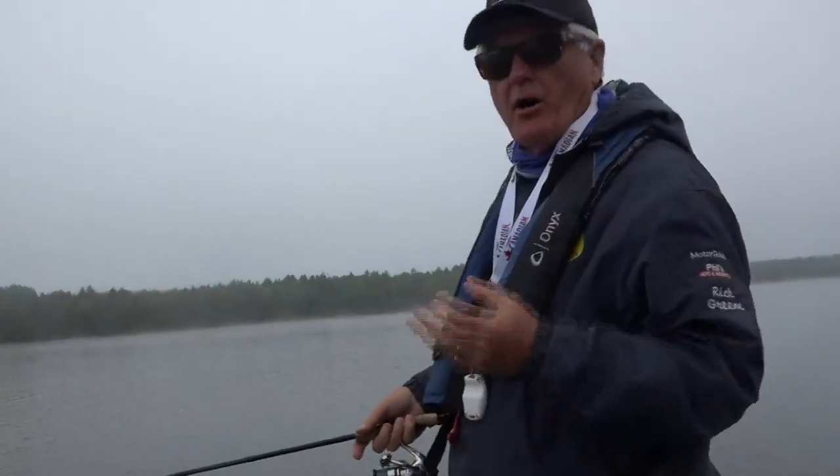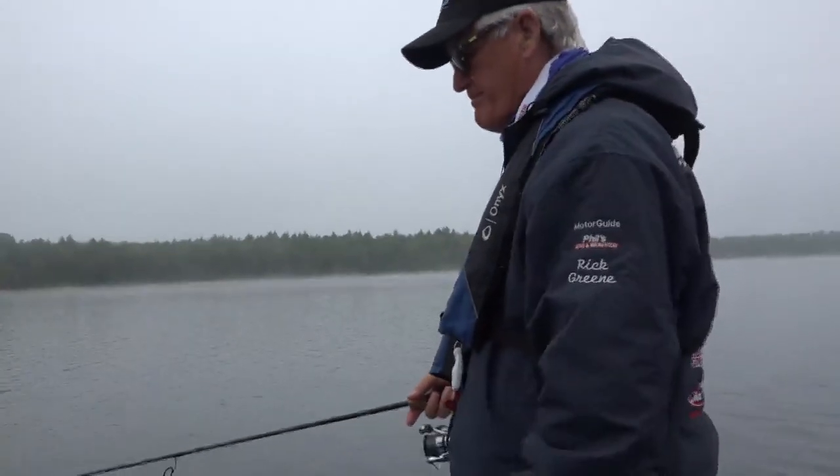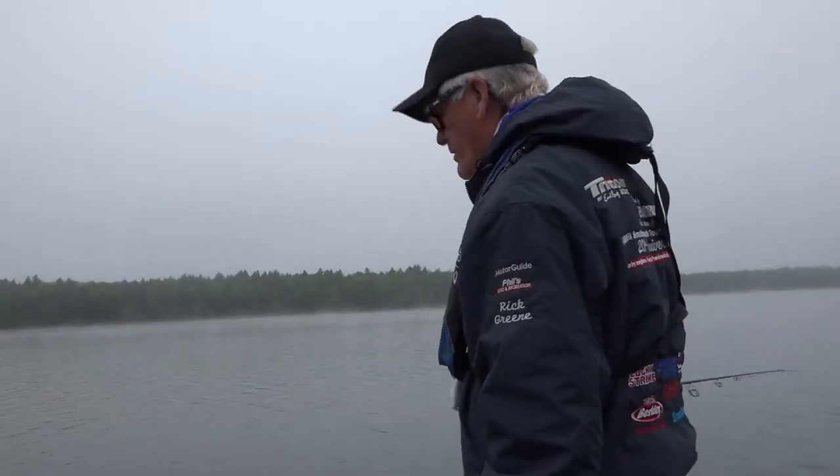That's one of the reasons I'm always watching the sonar for something different on the bottom. I say there's obviously a big boulder because it took us a minute to drift over it. And that guy picked it up right as we came over the back side.